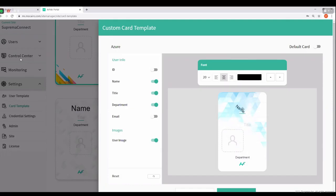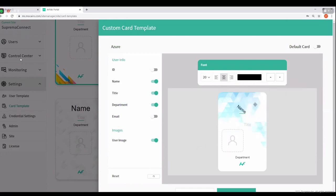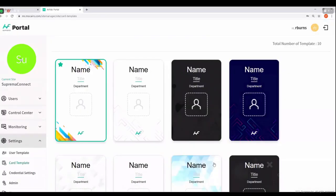All right, so. And again, we can select which elements we want to show on there. Can even show email if we want. Change the size and put different color fonts or whatever if we want. So I'm going to save that. Oh, actually, I forgot what I want to do.